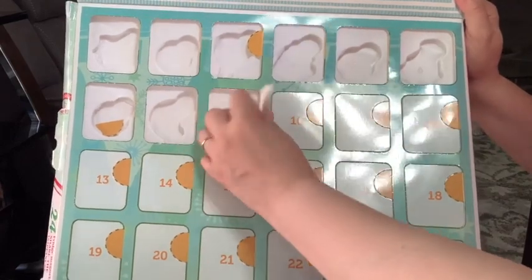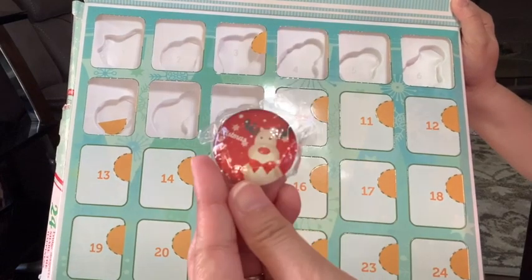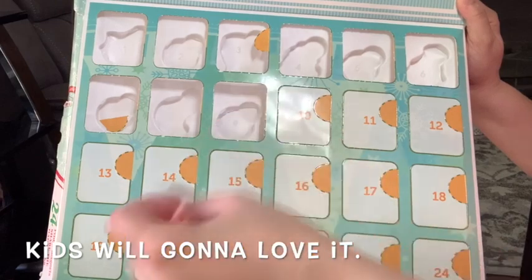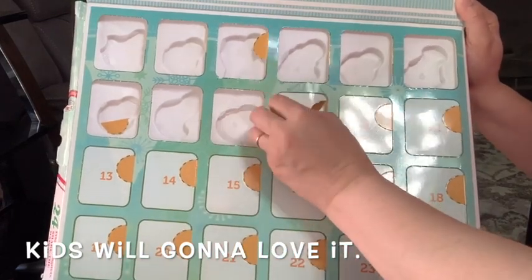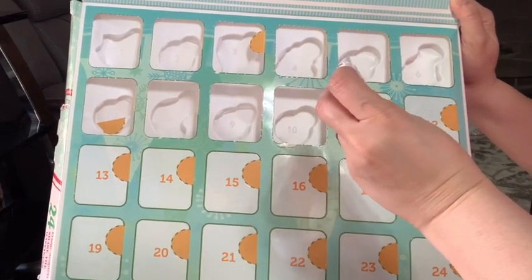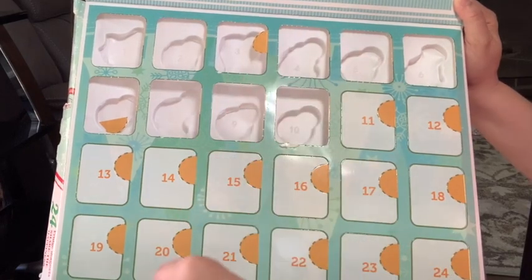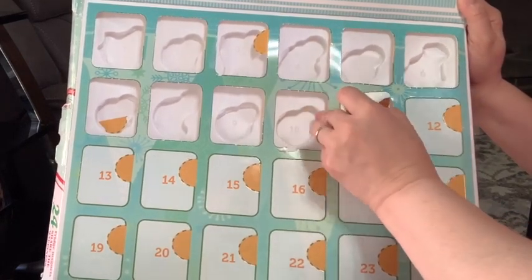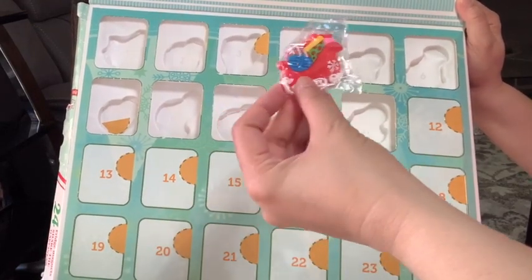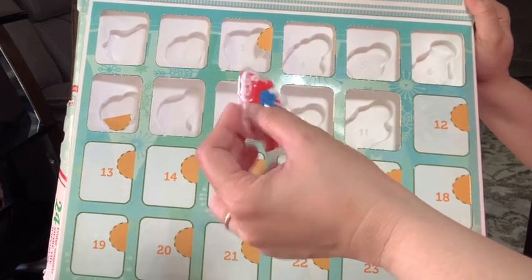For day 9, this one. Reindeer na red. What is this? Unicorn. Yan, may unicorn. Pinagsama. Oh, this is cute. Oh. This is cute.